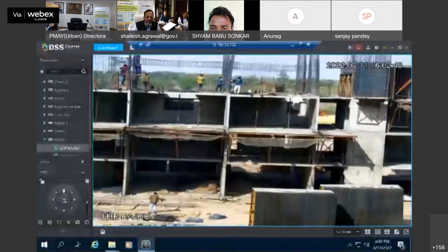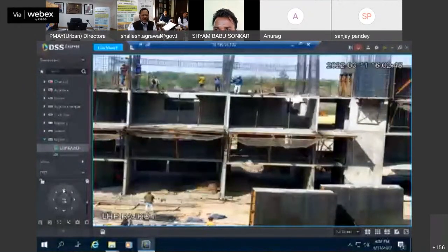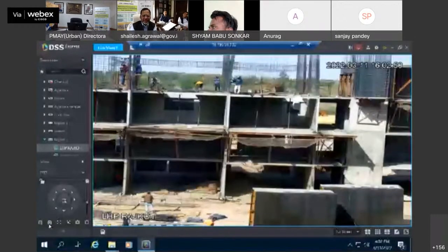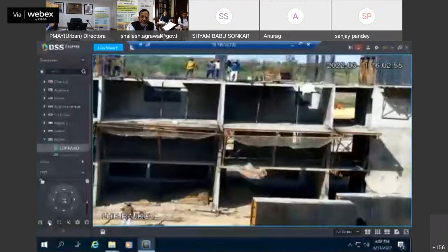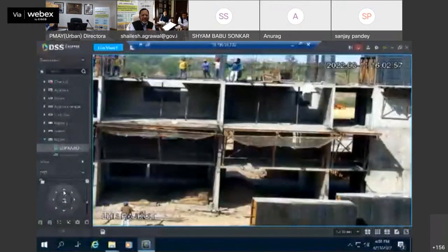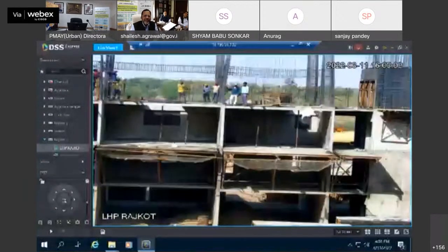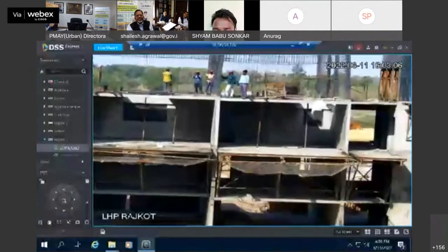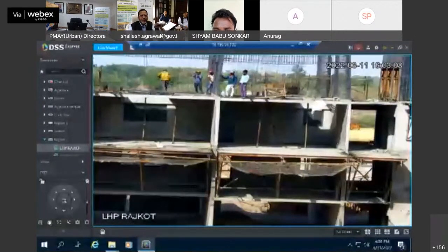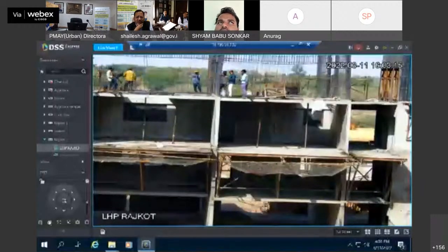So what do you see? This is finished. Now, what they have done is remove the tunnel form and take it down. There, they will be putting the oil and checking it for damages, if any. In the meantime, the other team will be putting the reinforcement. Right now they are putting the reinforcement, and as you can see, for each floor they have different teams. Right now, I think Malani has employed more than 350 workforce at the site.